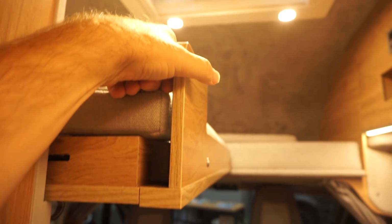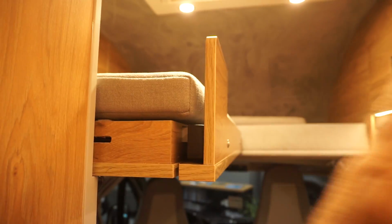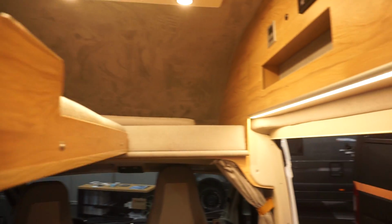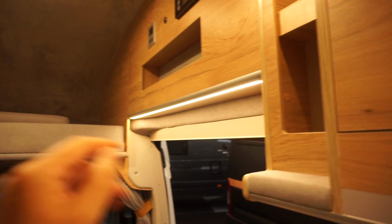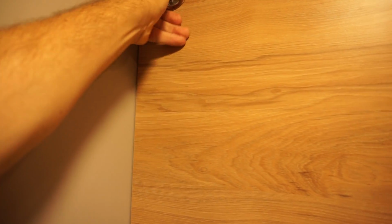I'm trying to do this with one hand. Okay, so I can't do it. But this bed then comes across and it rests on here. So I've got a problem with my right arm. It's difficult to hold the camera. It's not because of the weight of the bed, it's because of the weight of the camera.